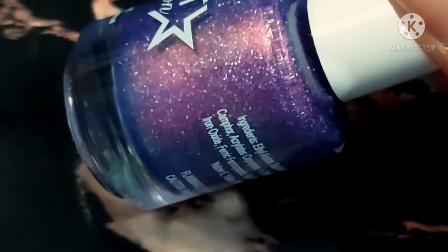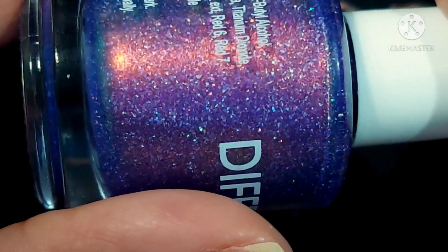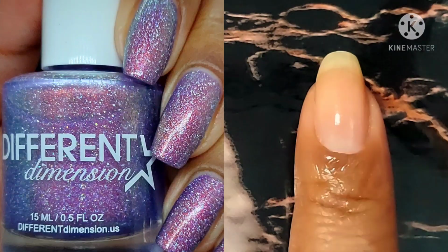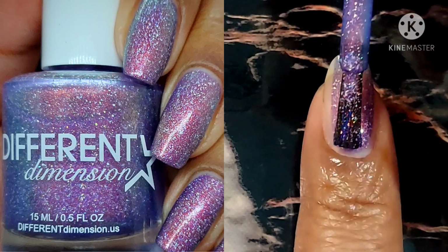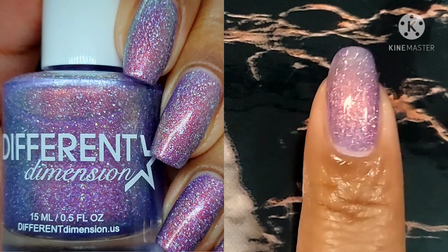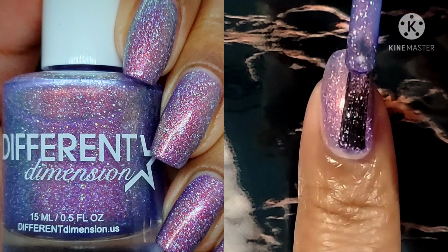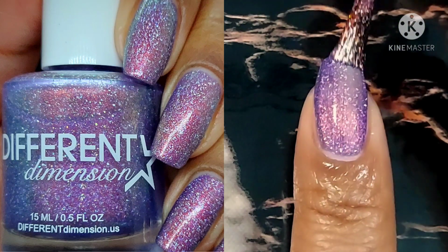Next up is Different Dimension, and this one is absolutely beautiful, but I will go ahead and just try to be intelligent with it. This one was inspired by the Marpesia butterfly, I believe. Antisocial butterfly is going to be the name, and it's described as a violet jelly polish loaded with orange to red to green aurora shimmers and holographic microflakies. This one's $12 with no cap, and it is absolutely stunning. I mean, this is a winning month for real when it comes to PPU.